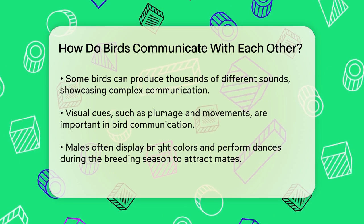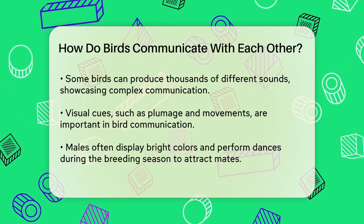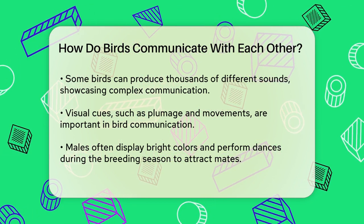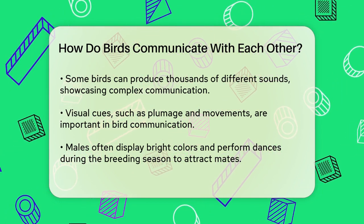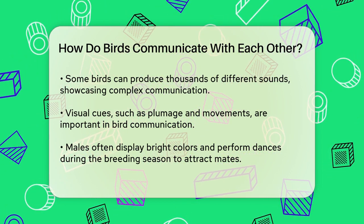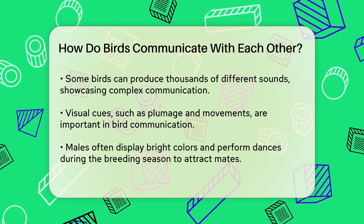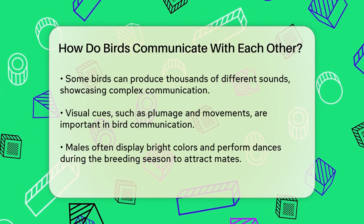For instance, male blackbirds will puff their feathers, lean forward, and show off their colorful shoulders to make a bold statement. Head bobbing, crest raising, and wing shaking are all common forms of non-vocal communication. These visual displays can signal dominance, warn off predators, or indicate availability for breeding.